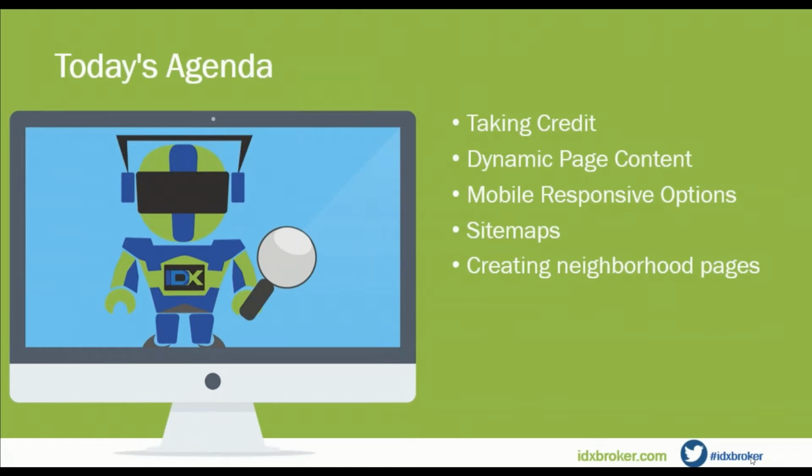We're going to go over some of the mobile responsive options that are available within IDX Broker. There's a couple of those available, and we'll go over when to choose one over the other and what might fit your situation the best. We're going to go over some sitemaps. Now, we do have two different sitemaps available. We have an HTML sitemap and an XML sitemap, and I'll go over the best ways to use both of those to really tell Google and to tell your visitors what's on your website.